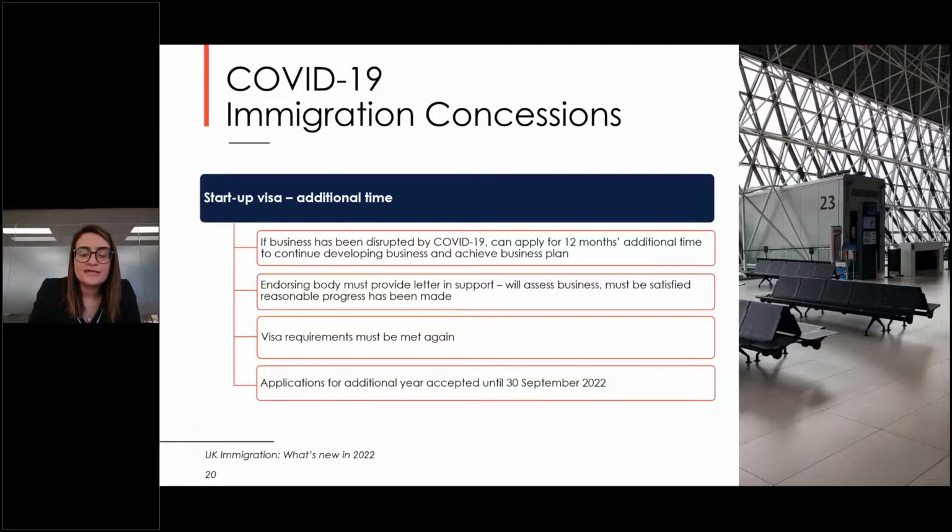Startup visa holders, again, if there's been disruption to the business caused by COVID, can apply for 12 months additional time in order to carry out their business plan. And the endorsing body must support this extension. They must provide a letter in support. They will assess the business, and they need to be satisfied that reasonable progress has been made. The visa requirements all need to be met again, and this concession will be in place until the 30th of September.